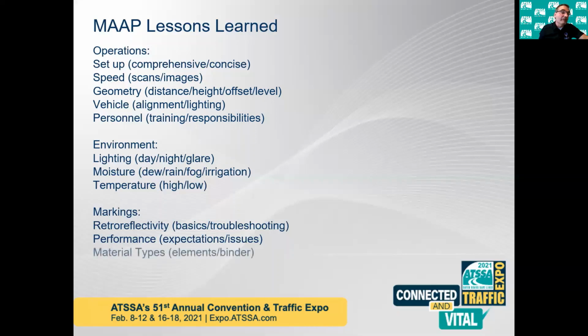Markings: your guys need to understand the basics and troubleshooting of retroreflectivity, what the performance expectations and issues are of the equipment and the material, so that they know when there might be an instrument issue by looking at the markings. And material types: understand the elements in the binder, the different types and what they do, and what can cause problems.